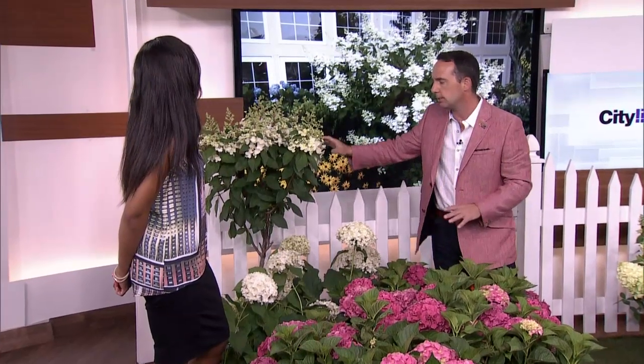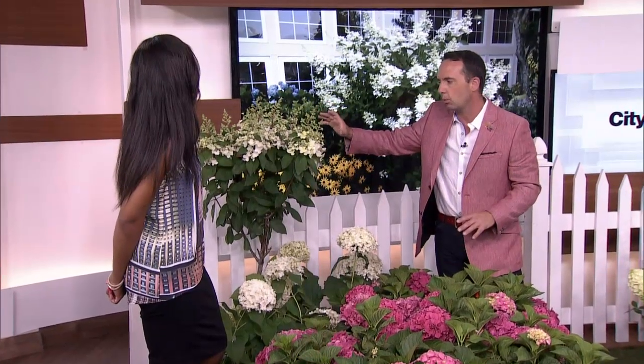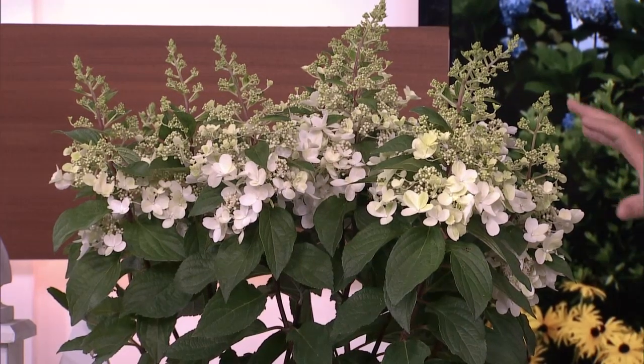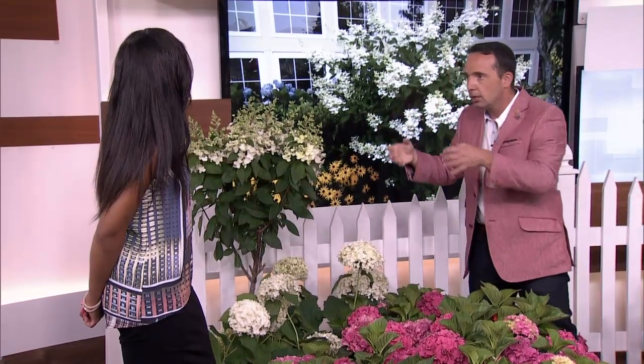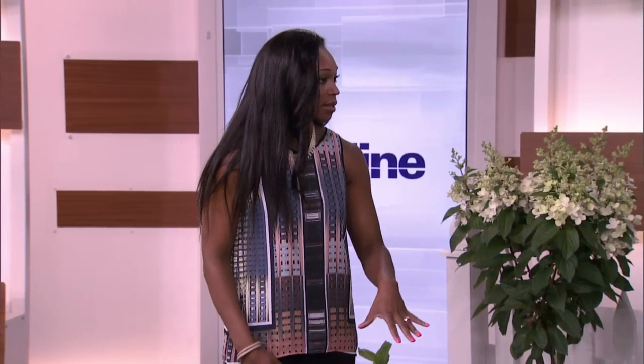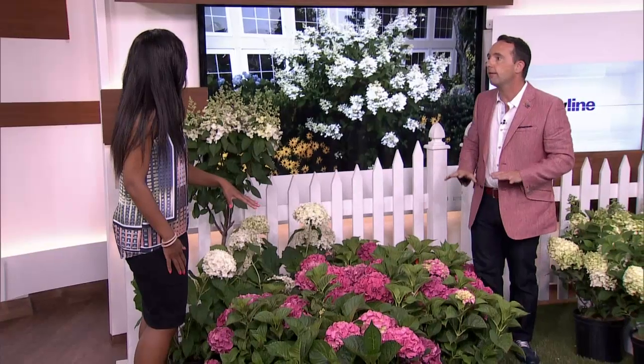Super, super easy. PG hydrangea is probably the one that's most notable in terms of the name. This one here in full sun will perform for you, drought tolerant, just a great plant as that centerpiece. Yes, now because you got some height, let me ask you a couple of things. Are these all full sun plants? Majority of these are going to do well in a full sun situation.